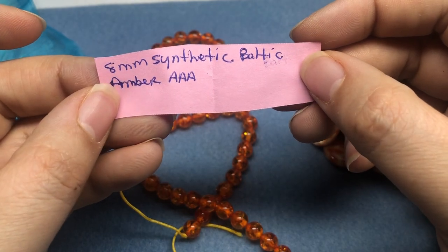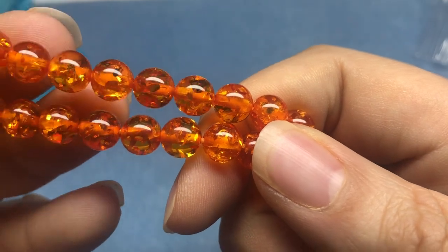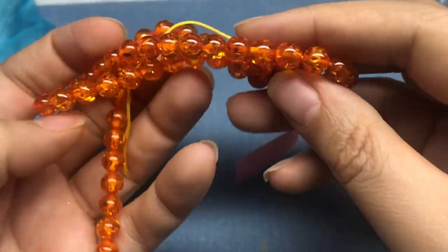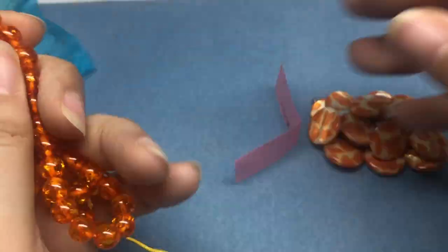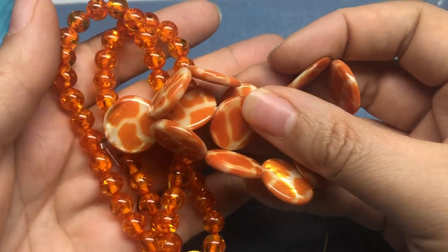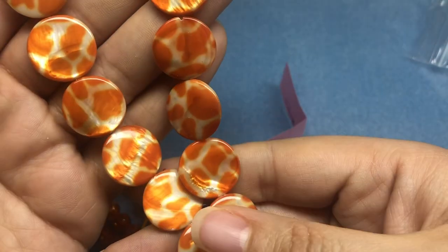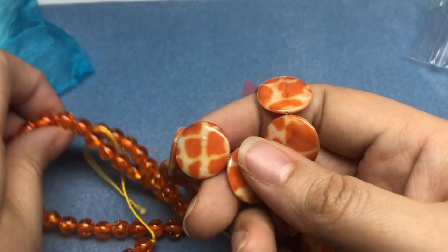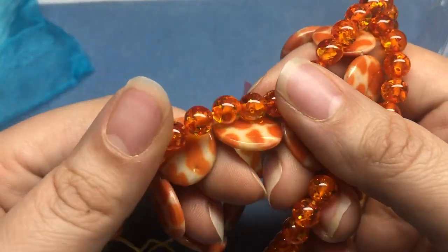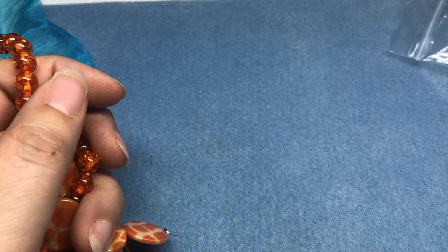So we've got synthetic Baltic amber, triple A grade. That is fun. Those are gorgeous. Look at those. Can't wait to use those in a necklace and a bracelet with maybe some turquoise. I don't know. Oh, look, these shell beads. Yeah, she wrote shell. These shell beads have a cute orange giraffe motif, but they match. That orange is spot on. You don't see that. Sometimes oranges are really hard to match, so that's really fun to see. Thank you, Anne-Marie.